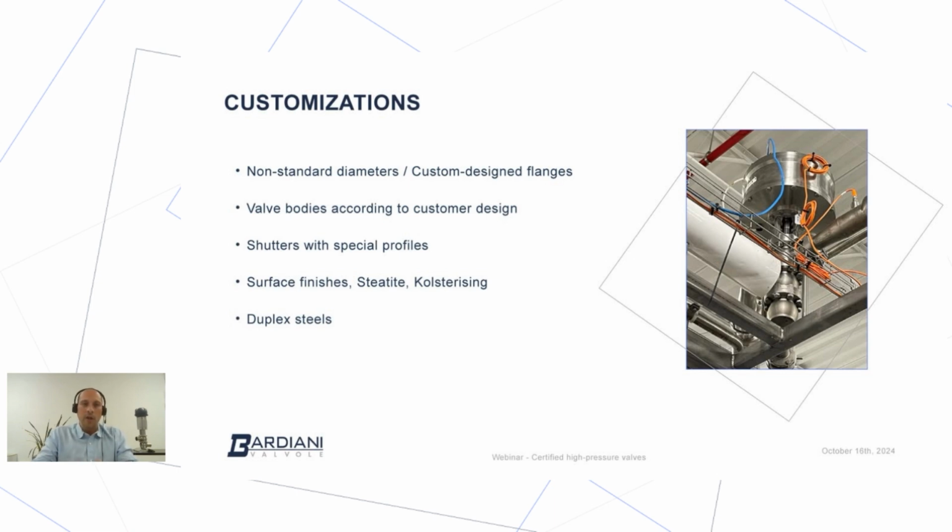I would like to get your attention on two applications, stellite and cauterization. Those two are intended as a process to treat mainly the shaft and the seat. The reason is that sometimes, due to high pressure, product with seeds, product with small pieces can laminate, can erode the surface of the seat in the stainless steel. So this treatment, stellite and cauterizing, has the ability to increase the hardness of the seat, and the hardness can reach almost the same superficial strength of a duplex steel.